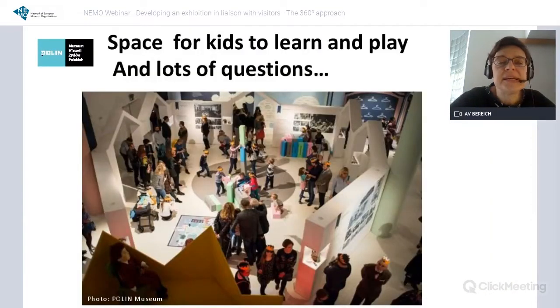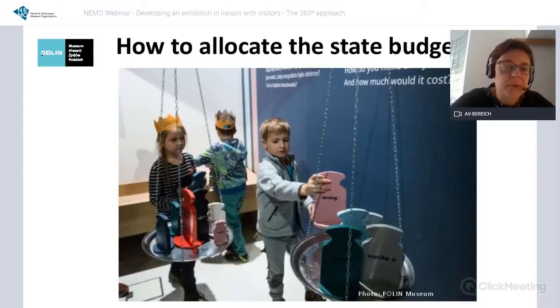And we did a space for kids to learn and play, with lots of questions on the walls. For example, how to allocate the state budget. So here is a scale with weights, and the children could allocate the budget into different types of spending like schools, sports, hospitals, etc. And they should decide what is more important, what is less important.